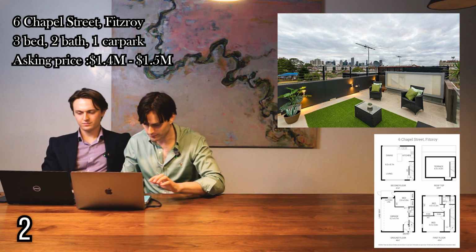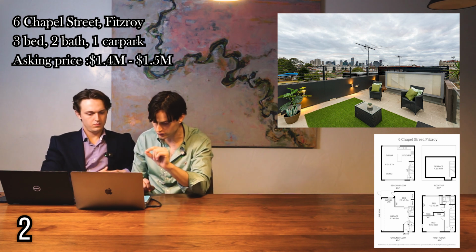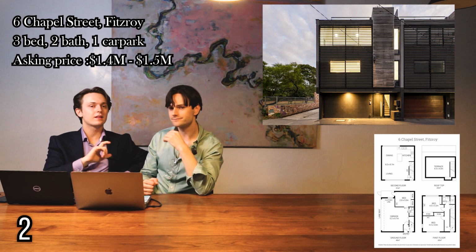But all in all, a couple of these have sold recently too. I should point out that this property sold for $1.4 million in 2020. It's quoted for $1.4 million to $1.5 million. There's probably an expectation a little bit above that. Interesting. Why is that an issue, Ben?